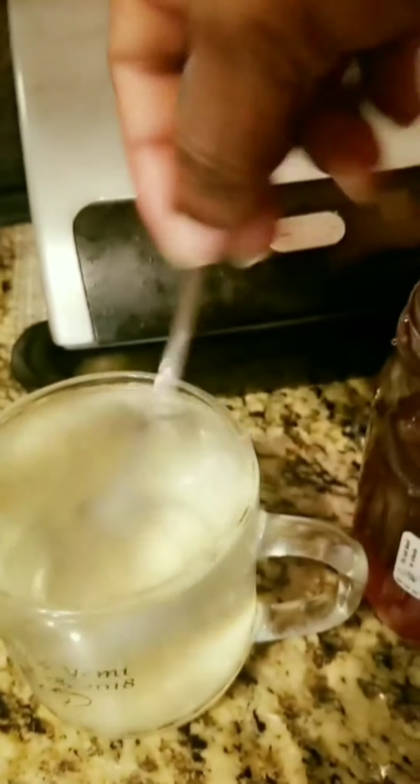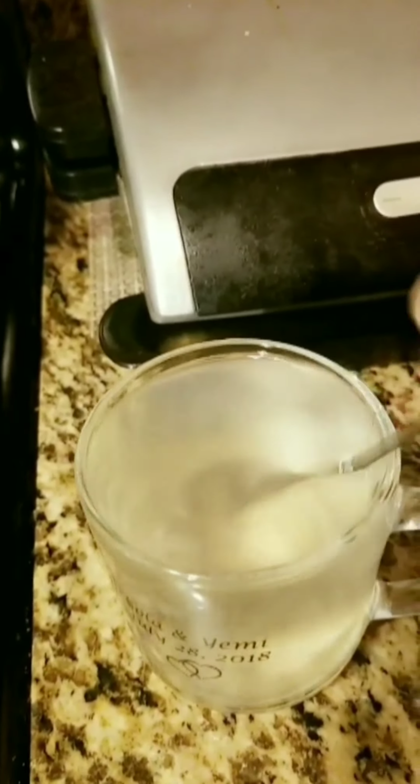And then I have my hot water with lemon that I'm gonna have, and I'm gonna put in some honey. By the way, I get my honey from the farmer's market or from the actual farm. I need it nice and really real. And this is good to have in the spring or the fall.